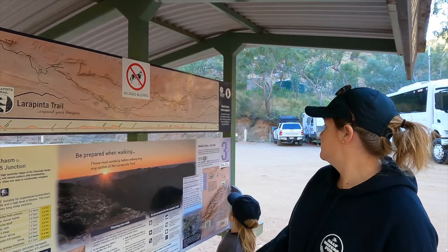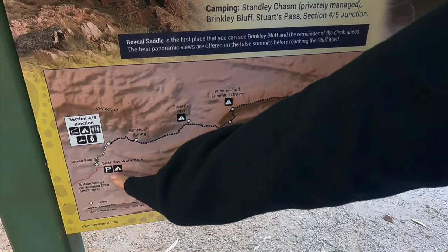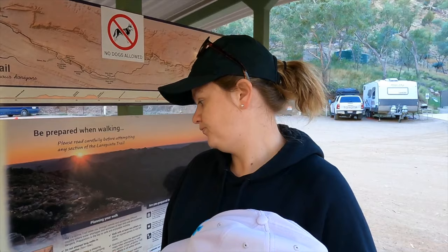Do the walk all the way from here at Stanley Chasm, and you can do the walk all the way down to the Birthday Waterhole. So obviously self-explanatory. There you go, you've got all your distances and how long it takes, so about 8.5 hours. There's plenty of little campgrounds along the way where you can camp overnight. But we're not doing that. No. We're going to just go and see the chasm, aren't we? Yep, so I'm guessing we go to the kiosk to pay for that one.